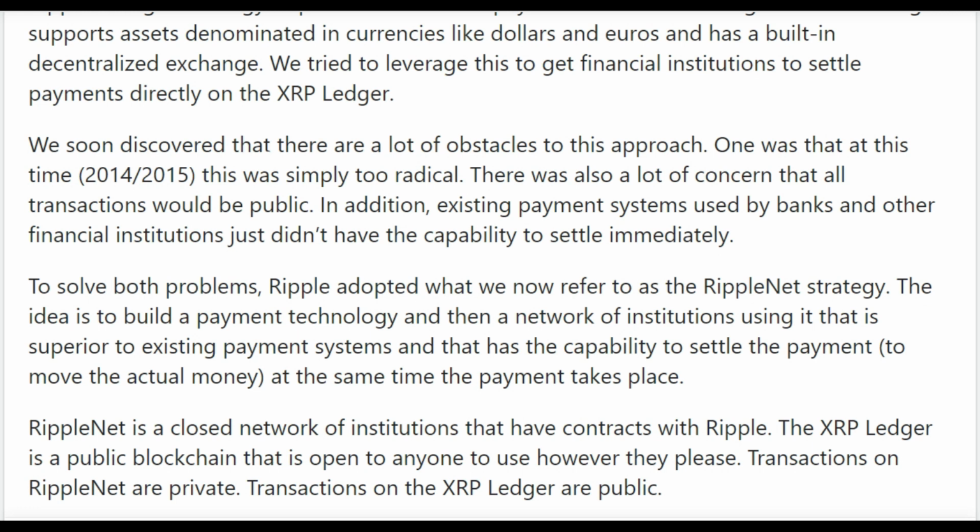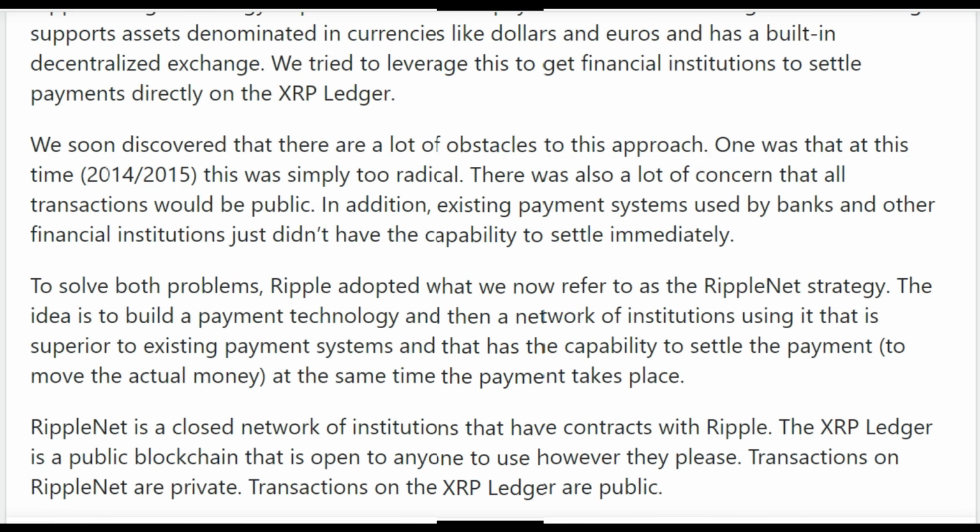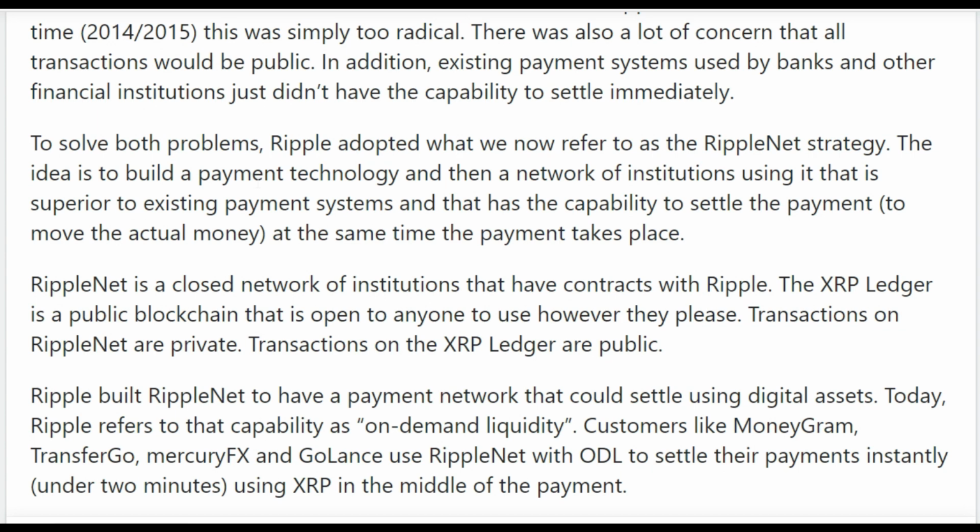We soon discovered that there are a lot of obstacles to this approach. One was that at this time, 2014 to 2015, this was simply too radical. There was a lot of concern that all transactions would be public. In addition, existing payment systems used by the bank and other financial institutions just didn't have the capability to settle immediately. To solve both problems, Ripple adopted what we now refer to as the RippleNet strategy.